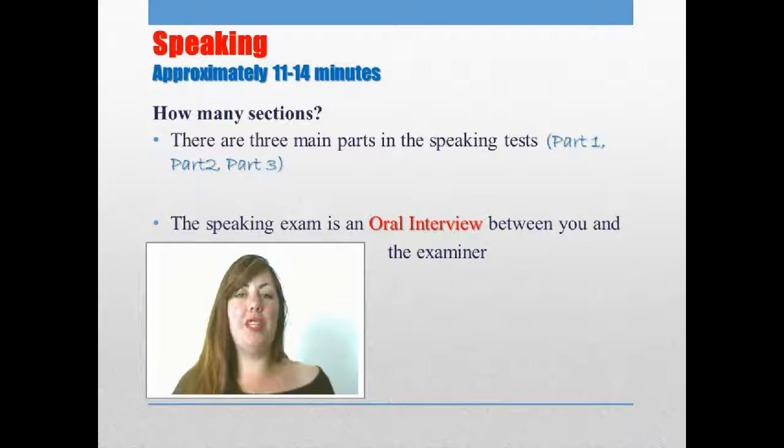And the last skill you will be tested on is your speaking. Approximately 11 to 14 minutes for this part, depending on the questions you're asked and the answers that you give. There are 3 main parts. We call them part 1, part 2, part 3. Nice and easy to remember. And the speaking is an oral interview between yourself and the examiner. There will not be anybody else there. The examiner will ask you questions and give you instructions, and they will also be the person assessing your answers.